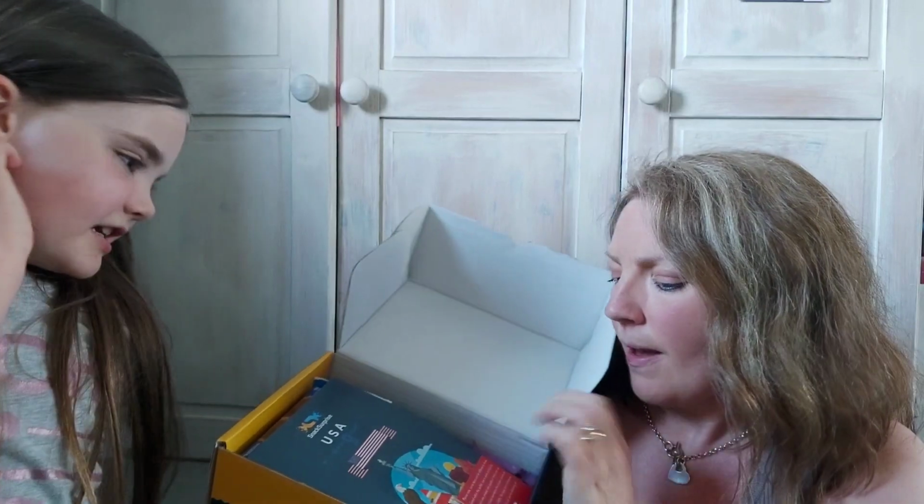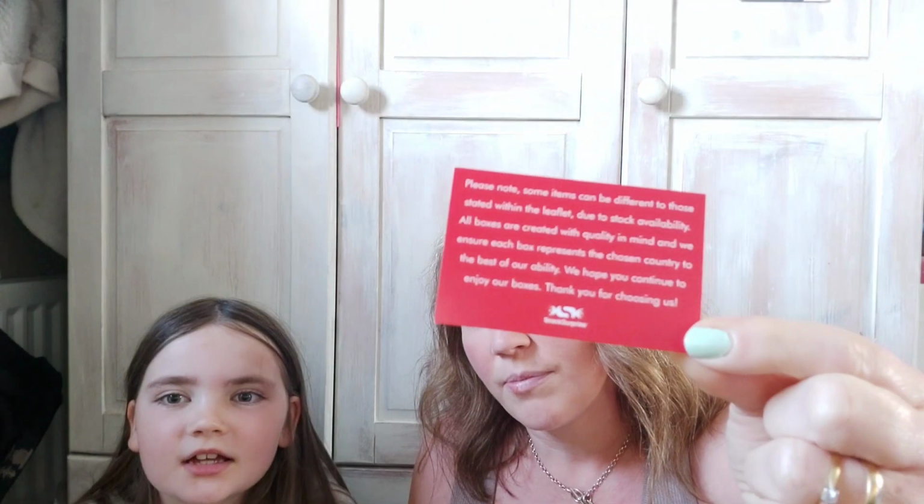So let's open it together. So this month is America. USA. And they sent a wee thing in it. Please note some items can be different to those stated in the leaflet due to stock availability. All boxes are created with quality in mind, and we ensure each box represents a chosen country to the best of our ability. We hope you continue to enjoy our boxes. Thank you for choosing Snack Surprise. So this is a wee card we've got, and as always, you get a wee leaflet to tell you about what is in your box, and there's a wee crossword in the back of it if you like doing them. So yeah, we're just going to get into it.